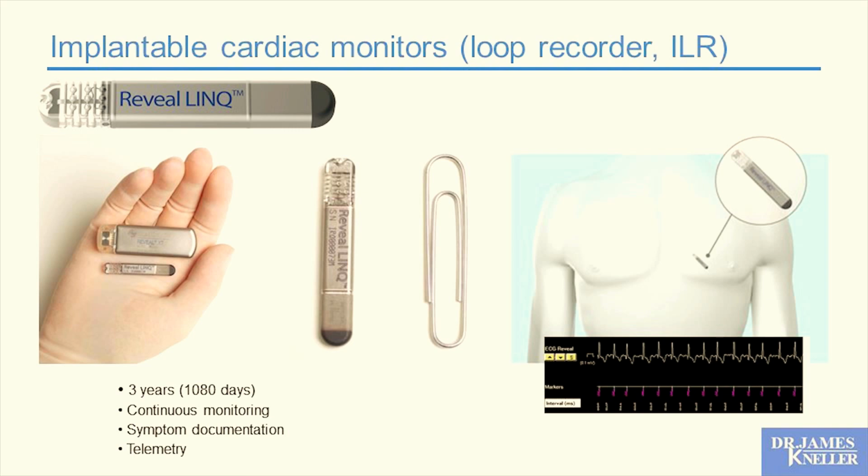And there you see one in the palm of a hand, about the size of a finger, about the size of a paper clip. You simply slip this under someone's skin, seal it up with surgical glue, send them home 30 minutes later, and you have every beat of their heart for the next 30 years. It reports automatically all the atrial fibrillation that anyone has, how fast their heart goes during AFib, and if the person wants to report symptoms to the monitor so you can understand their symptoms too, you can do all that.